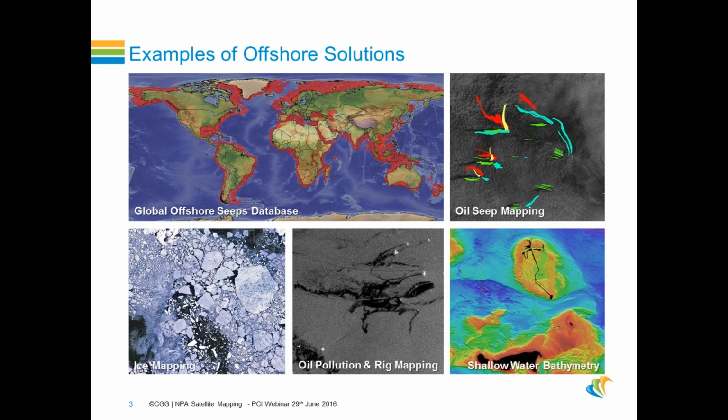The image on the very right-hand side of your screen, which has a number of different colours, highlights some of the historical repeating slicks that we can obtain over some areas. We can build up this stack of changes in a time series to provide prospecting information, as well as ongoing monitoring over an area related to a rig or pipeline or other feature. We also do ice mapping, sometimes ice charting, sometimes iceberg tracking, and that can also be linked in with AIS data for pollution monitoring as well, both in that region and in other areas of the world.